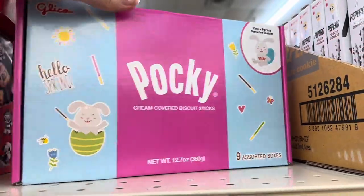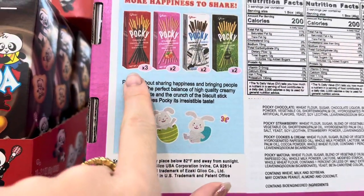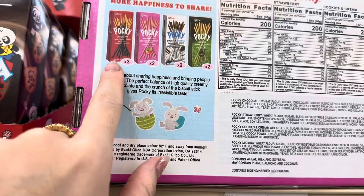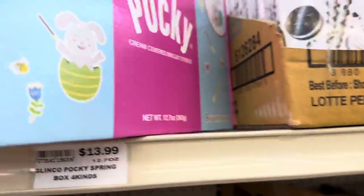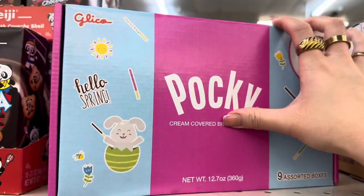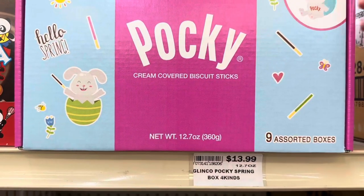This is the cutest thing ever. I have never seen them sell anything like this. Pocky's selling like this. A spring assortment has 3 chocolates, 2 strawberry, 2 cookies and cream, and 2 matcha. And it's like a little spring set. This is so cute, and it's $13.99.